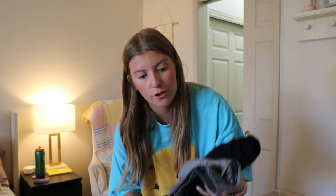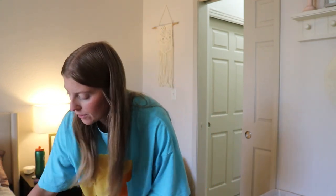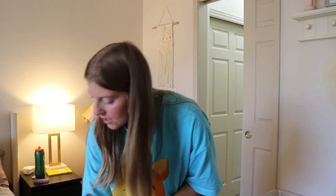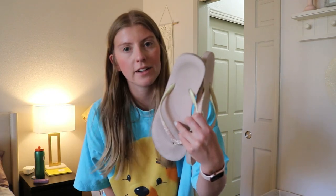I have a pair of long johns that I've had for, I don't even know, since I was like 14. They don't fit. And then a pair of biker shorts that are uncomfortable and some spandex shorts that I've had again since like, I don't know, 14, 15. I got rid of a sports bra, a couple pairs of socks, and then headband and gloves, and a blow dryer. I also got rid of this pair of flip-flops because I don't wear them at all.